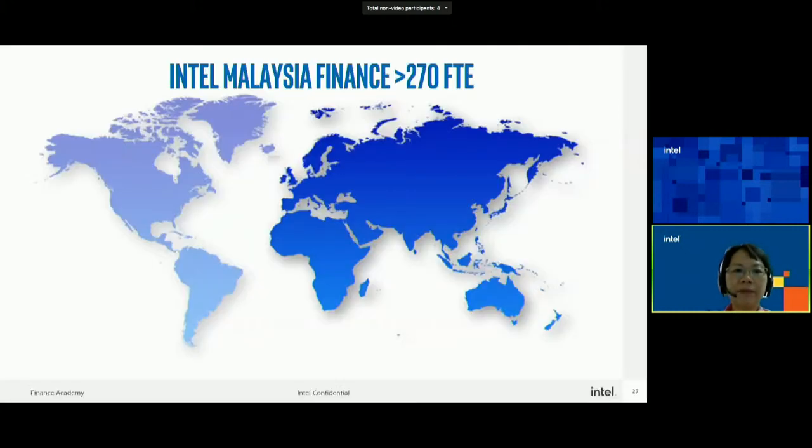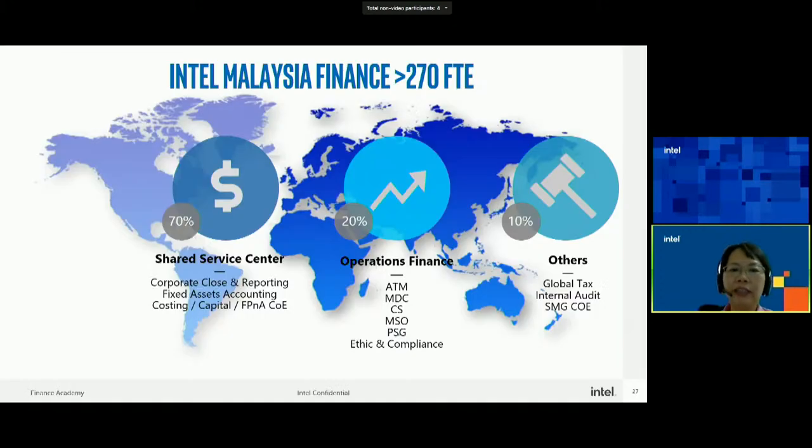Okay, so next. We are not small. This is just finance. Intel Malaysia has more than 10,000 employees, and finance itself has 200 plus to 300 employees. I'm from the Shared Service Center. The Shared Service Center is big, it's the main one for all the process-centric work. Then we have the business groups, about 20%, and some traditional finance like global tax and internal audit. So it's not a small team.